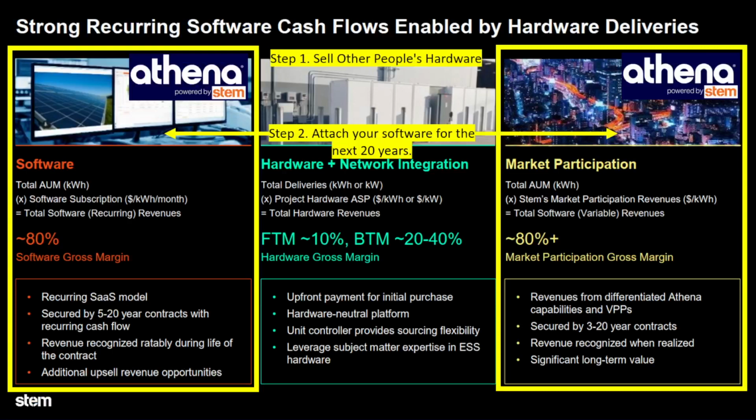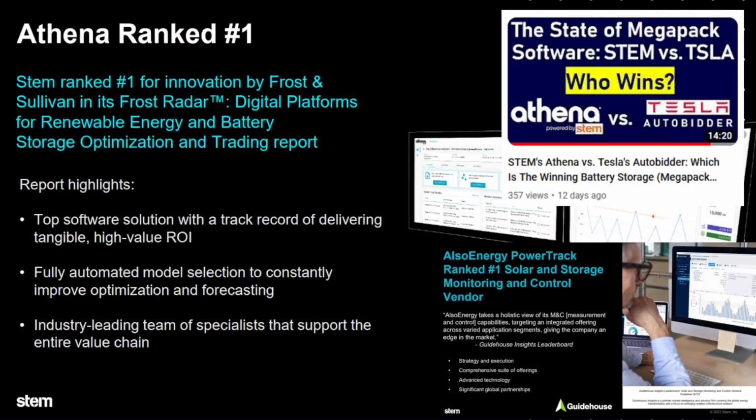Now, let's move to the software, which most of Wall Street is interested in. And me, if I were interested in buying into this business, that would be mostly for the software, because software has great margins, 80% margin, recurring margin. You attach a 20-year contract to the battery that you just sold. I just love the software margins, right? And this is where it gets complicated for me, because they claim that their software is ranked number one and that it is the best software for what they do.